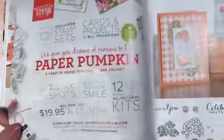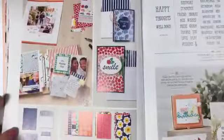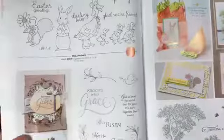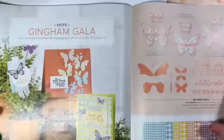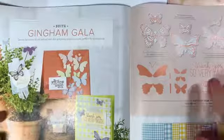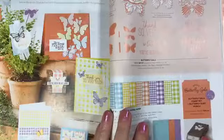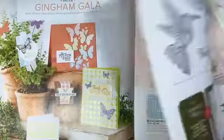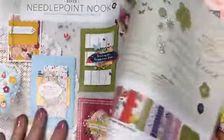The butterfly die punch is not in stock right now, and neither is the gingham gala paper. The stamps here for butterfly gala, however you pronounce it, you can get those, but the punch is going to be on back order, I believe, until April. When you go in to order online, you'll see it won't let you choose something if you can't order it right now. But I just wanted to let you know about those things.